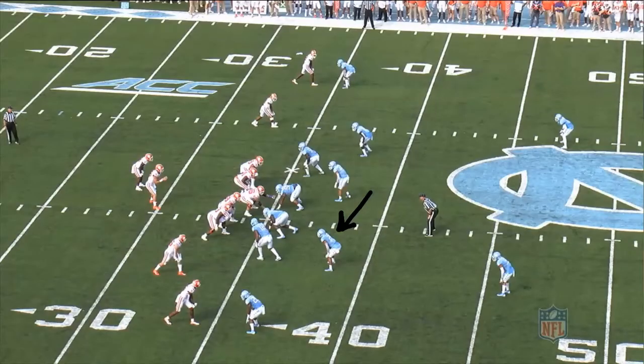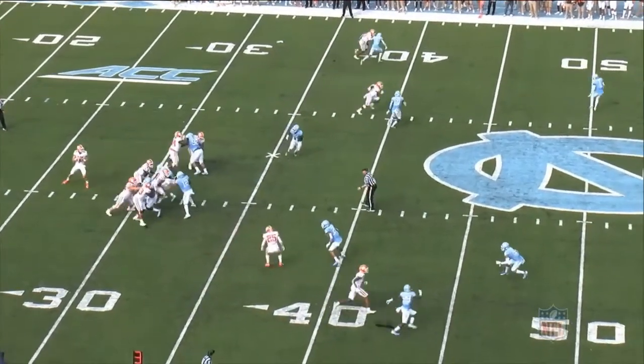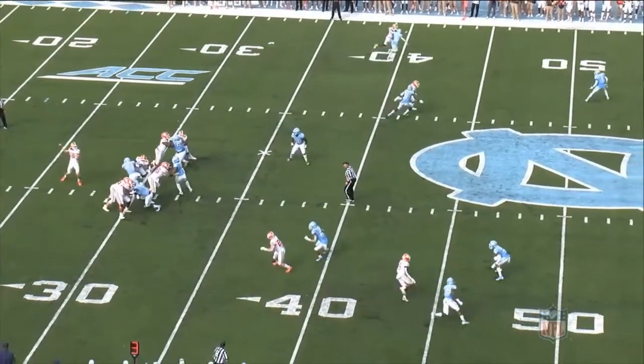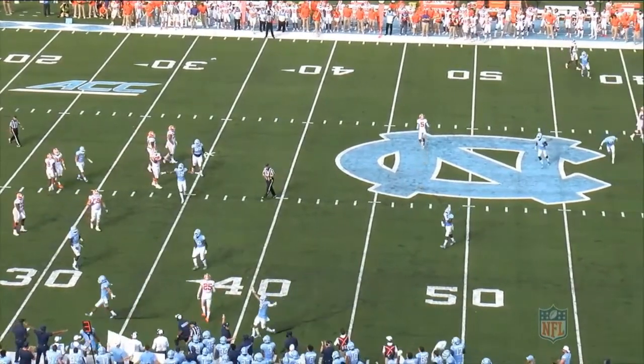Now let's watch him in coverage. It's 3rd down and about 8, and Surratt is lined up at the apex between the end of the line and the slot receiver. Now at the snap, he takes the number 2 on the stutter out route. Surratt doesn't get fooled going to the inside and transitions well to stay with the receiver going outside. As the ball approaches, Surratt is able to jump in front of the pass with perfect timing to knock the ball away and bring up 4th down.